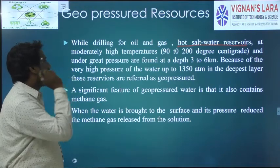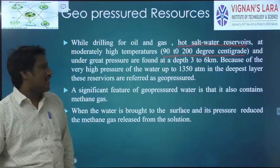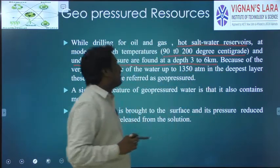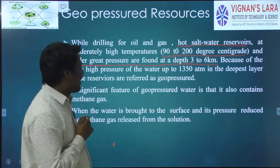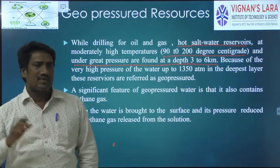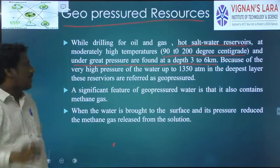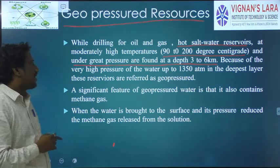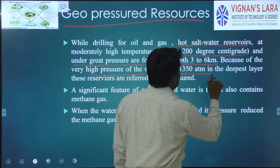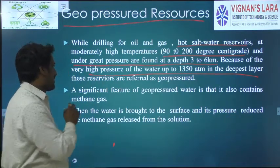Yet moderately high temperatures around 90 to 200 degrees centigrade, and under great pressure, are found at a depth of 3 to 6 kilometers. So while you are digging for oil and gas at a depth of 3 to 6 kilometers, you will find hot salt water reservoirs at a temperature of 90 to 200 degrees centigrade, which are called geopressured resources. Because of the very high pressure of the water, up to 1350 atm in the deepest layer, these reservoirs are referred to as geopressured resources.